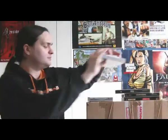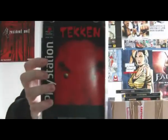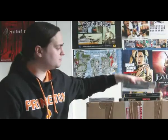The final ones I have, I should say. Somewhere around here is Ridge Racer, but Tekken. It's another good one, another launch title, and it has some really interesting artwork. Unfortunately, the case is busted. If you look at that, that doesn't appear anywhere in the game. It's quite unique. So let's have a look what else we have here. I believe I've shown them all.